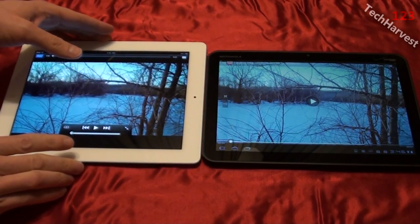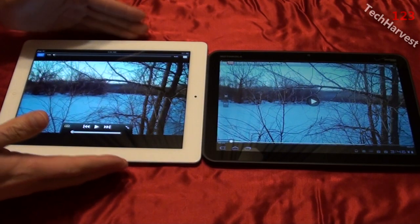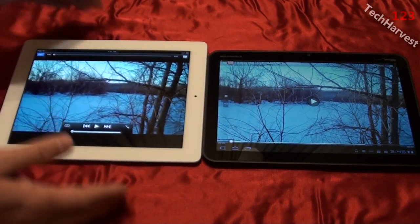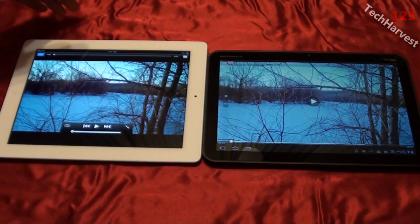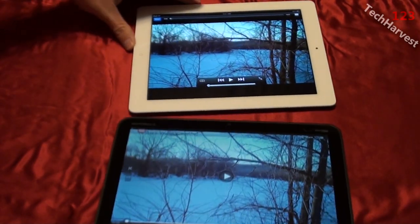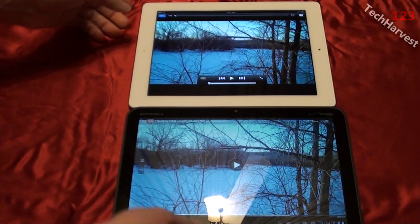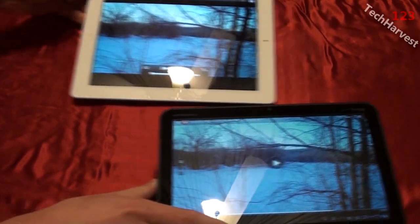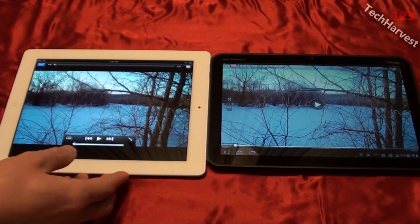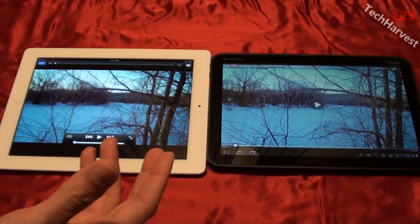The first thing you'll notice is that the iPad is taller, or in this case it's taller, but it's wider than the Motorola XOOM. However, the Motorola XOOM is a little bit longer. Let me put them together here. Just by a little bit on the side. And that's because the aspect ratios on the screens are different. Now, you'll see here I have two of my videos, the same video actually, pulled up on both devices here.